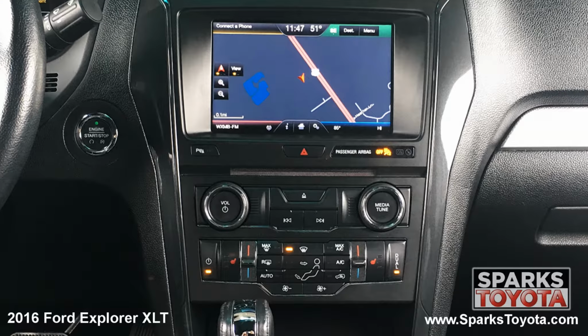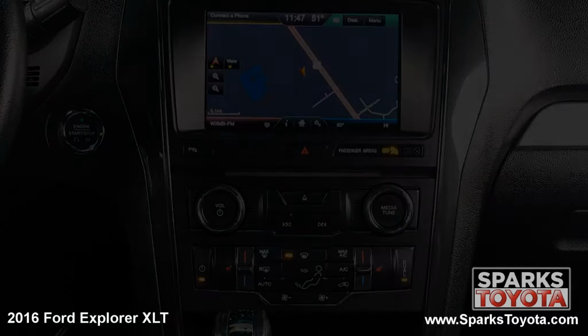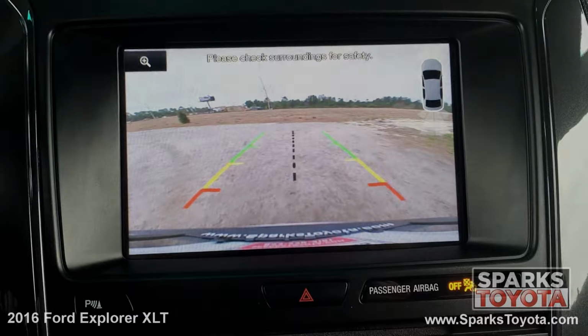You also have dual zone automatic climate controls, and everything that you see is very easy to use. Take a look at this backup camera. It's very clear and has guidelines to make backing up a breeze.